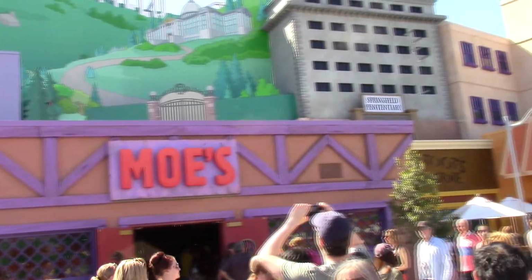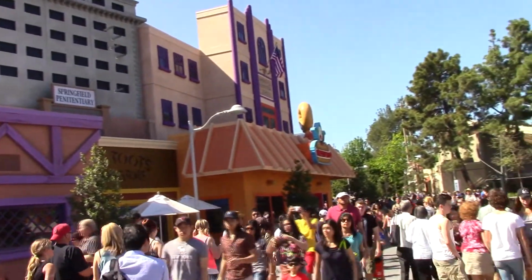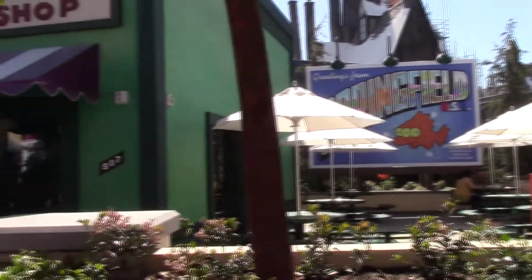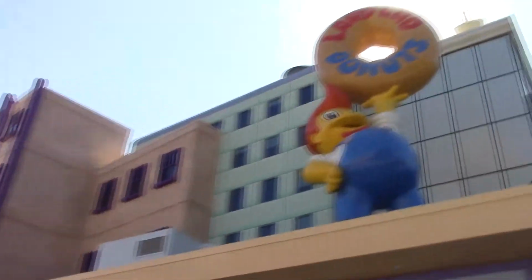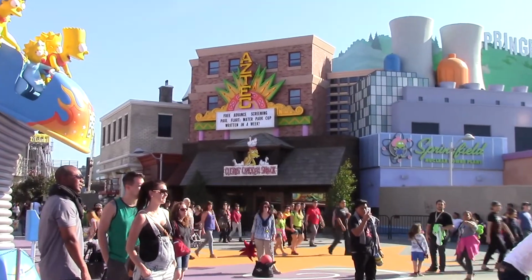On to Springfield. Here we are, over at Universal Studios Hollywood. They're still adding a few different details here and there, but it's mostly finished. This footage is cut with some of the stuff I got from their soft opening. So if you see a construction wall, that's what's going on. It's all open now, don't worry. They have many eateries. They have Krusty Burger, Bumblebee Man Taco Truck, Cletus Chicken Shack, Lard Lad Donut, Luigi Pizza, all sorts of things. Ice cream.